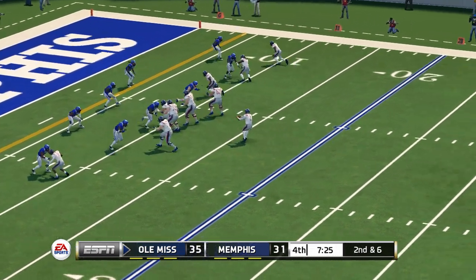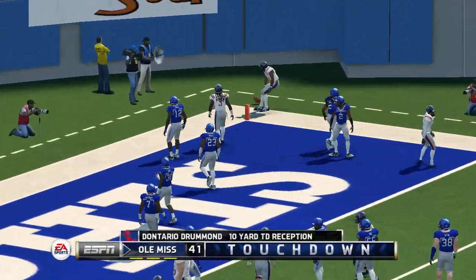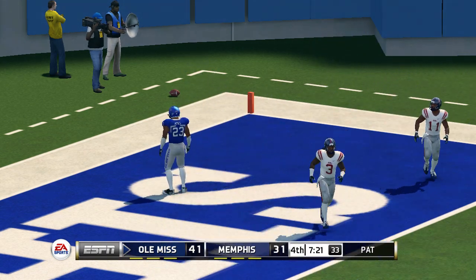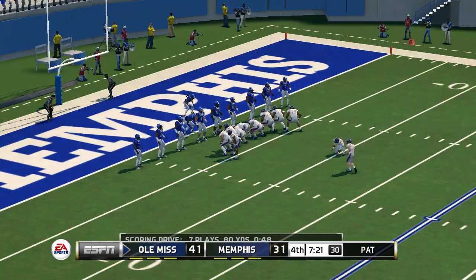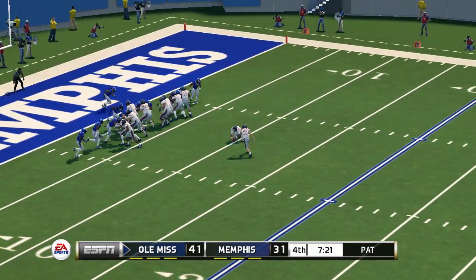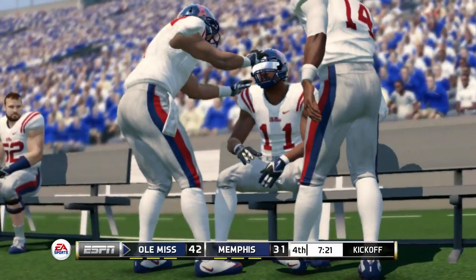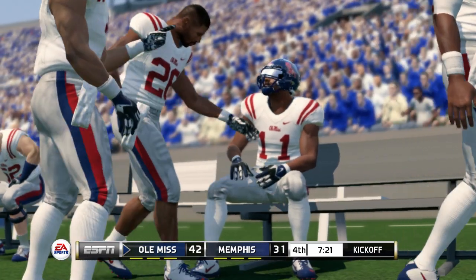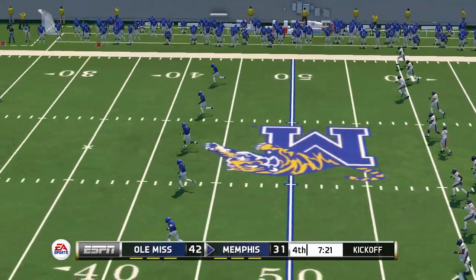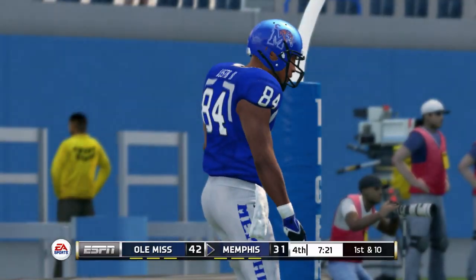Kill. And three. He throws. Zips it to his receiver. Touchdown. Splits the uprights with the extra point. Logan gets set to kick this one away. And he got all of this one. Great kick. And it goes into the end zone, down for a touchback.